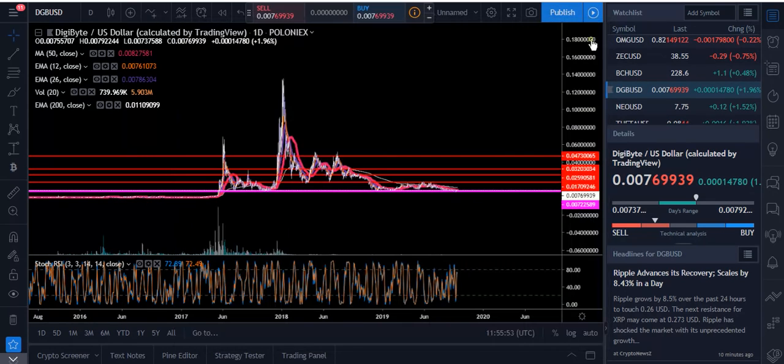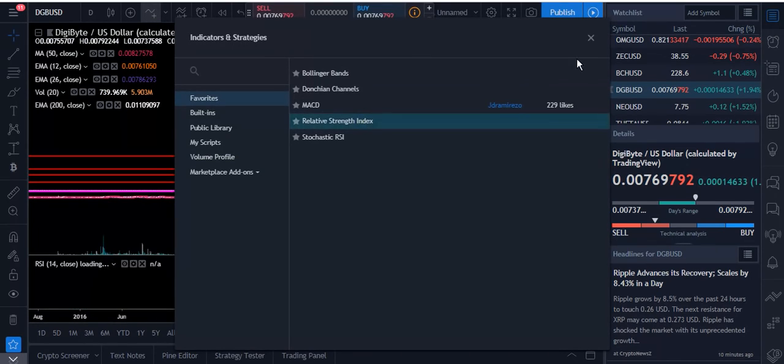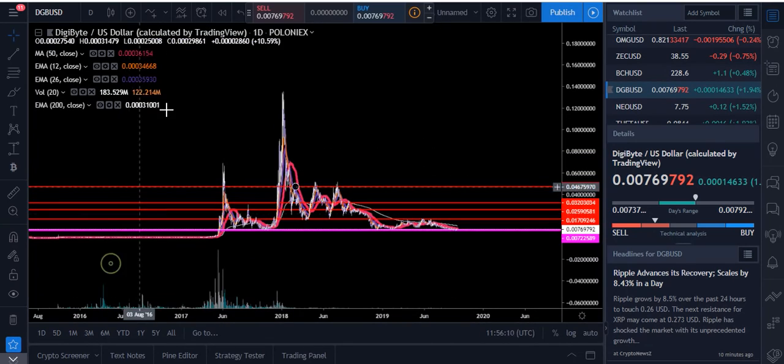Stochastic RSI right now is at 72 and 72, so we're actually in overbought territory right now on the stock. The next one we're going to look at is our relative strength index. Now the relative strength's at 47, so we're just cruising neutral right here, guys. Just going to have to wait to see what Bitcoin and all the altcoins will do.